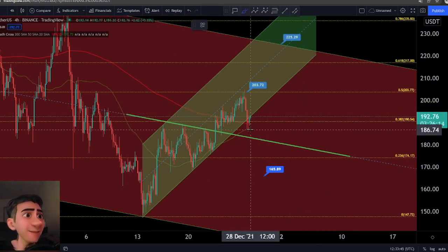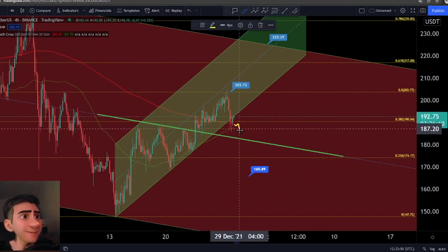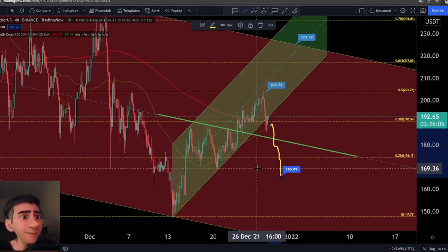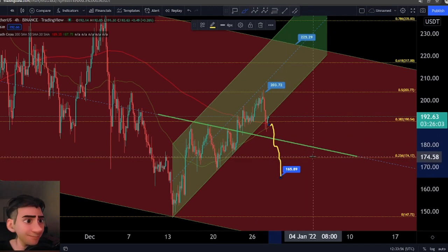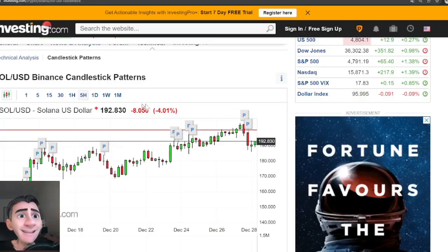That would mean, guys, we will go down here really, really hard. If we draw this now in our chart picture, let me show you. It's drawing like this to the downside. So this would be a really hard dump we need to watch, a really hard dump down to 165. Let's check the next thing.